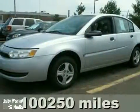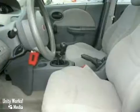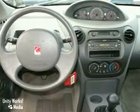Here's a 2004 Saturn Ion. This one-owner vehicle comes with a Carfax buyback guarantee and a clean title with no accidents. This new vehicle trade-in is clean and has been well-maintained. It's a great economical vehicle.